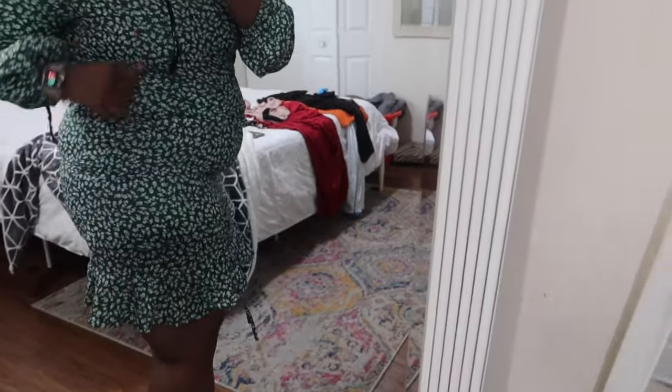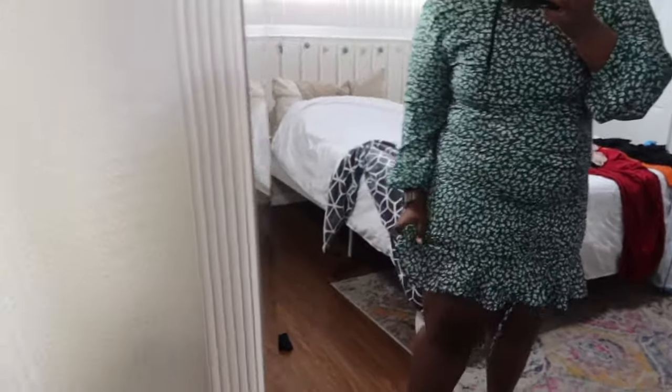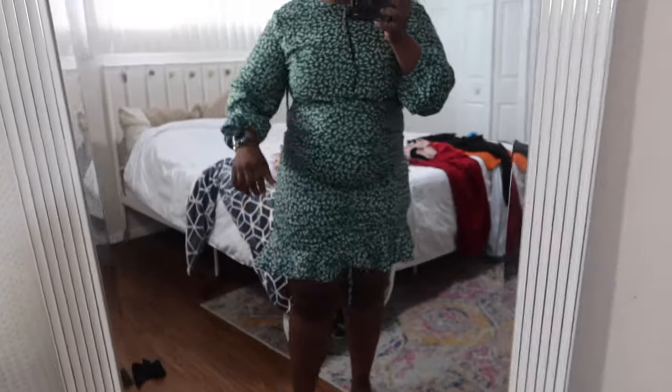Okay, so this dress is definitely going back because I can't fit it. Now, with material like this, this is why I went up in a size, because it has no stretch. As you can tell, it won't go down any further. My arms are big, so it's tight here.